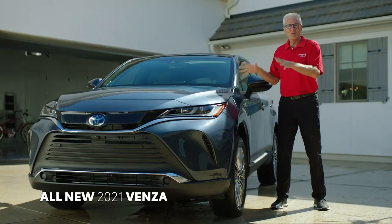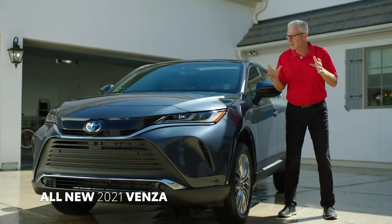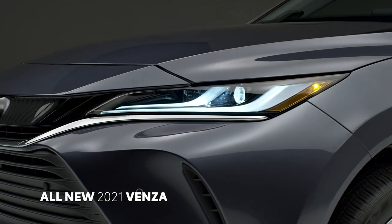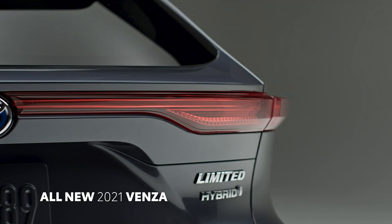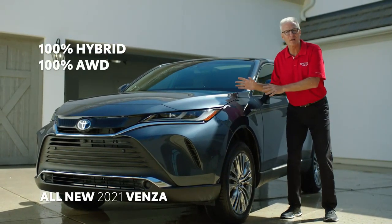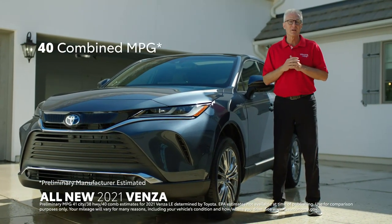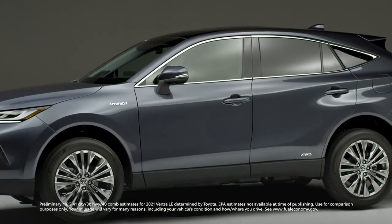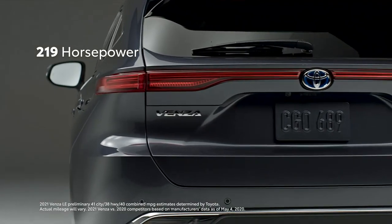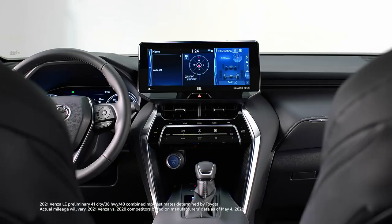Now, as you can see, the new Venza looks like nothing else we have in our entire CUV lineup. The exterior is graceful in design and modern in detail, and every exterior shape is optimized for smooth airflow and aerodynamics. With its 100% hybrid, 100% all-wheel drive powertrain, Venza achieves unparalleled fuel economy with an estimated 40 combined MPG without sacrificing safety or performance. And with 219 horsepower, Venza offers smooth acceleration, stable and predictable handling, and all with a comfortable cabin.